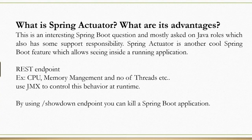The next question is, what is Spring Actuator and what are its advantages? This is a very interesting Spring Boot question and mostly asked in Java roles which also have some support responsibility. Spring Actuator is another cool Spring Boot feature which allows seeing inside a running application. Since Spring Boot is all about auto configuration, it makes debugging difficult, and at some point in time you want to know which beans are created in Spring's application context and how controllers are mapped.